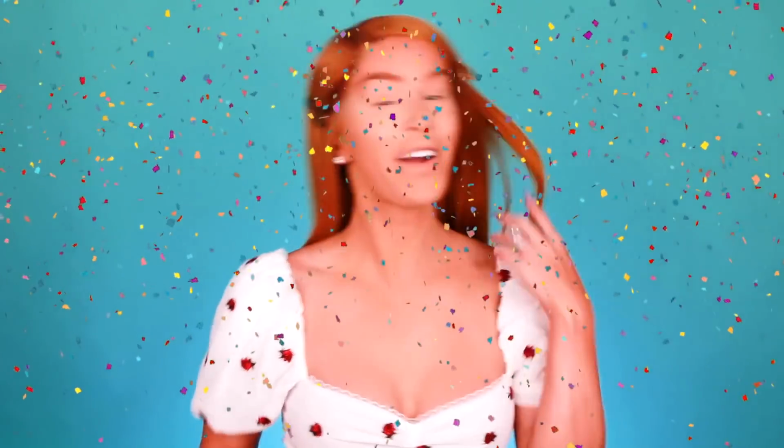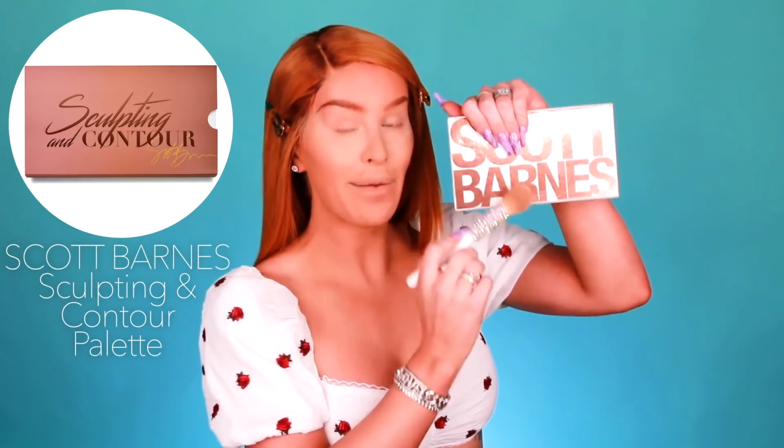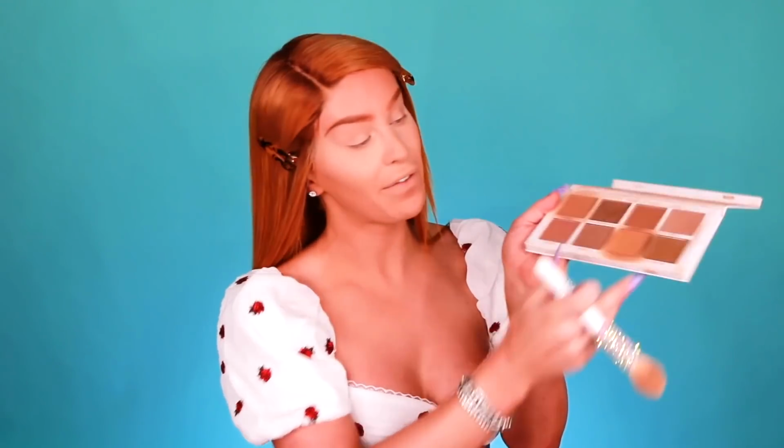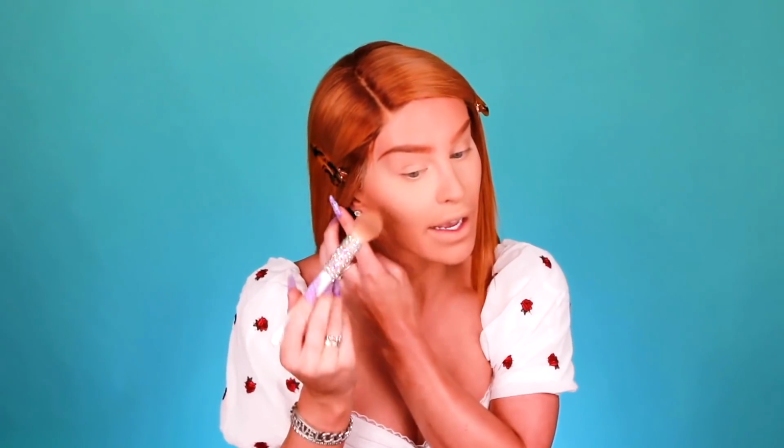Okay, I am going to set this, do my brows, and come back. I'm gonna do my brows with a little bronzed redhead flare, and I will see you in 3, 2, 1. Okay, so you guys know the Scott Barnes palette is absolutely my favorite. This is the contour palette, but it literally has every shade that I use on my face, this one being the most. So I'm just gonna be doing a little bit because we are already really, really tan.